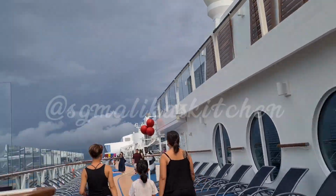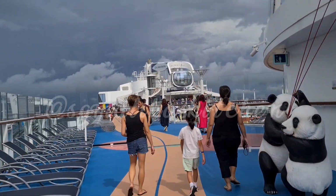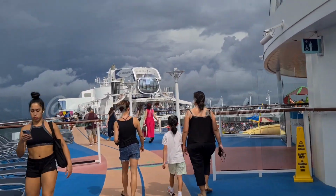Now we're walking around deck 15 looking at the view. And there's about 1 to 2 hours left before we set sail.